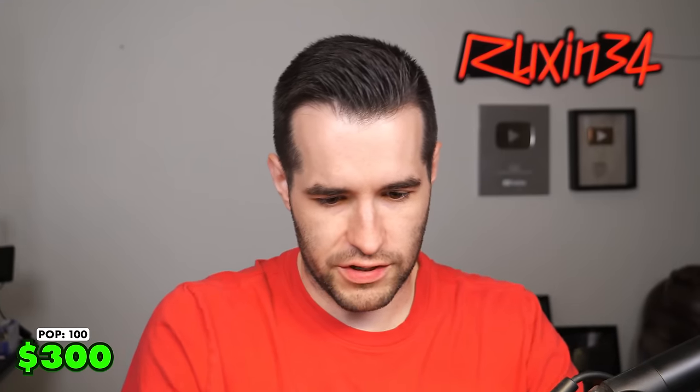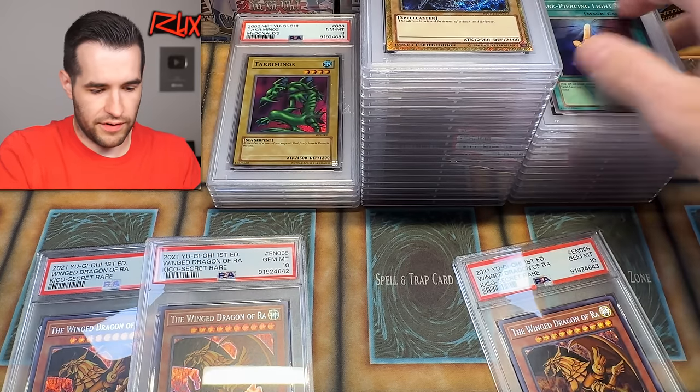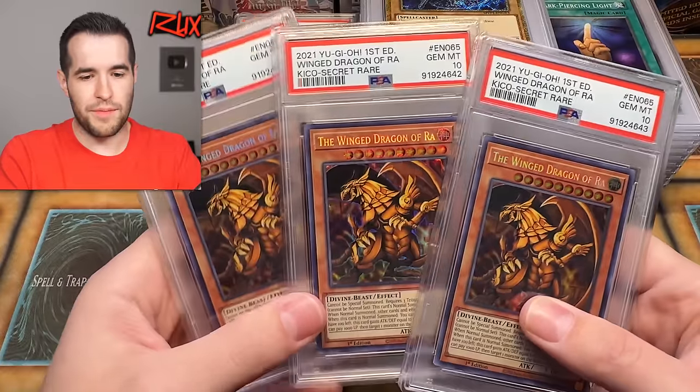Where's the other one? I'm going to have to sleeve all these up after this because I actually have sleeves now. For a long time, I didn't have any. So we have the play sets.